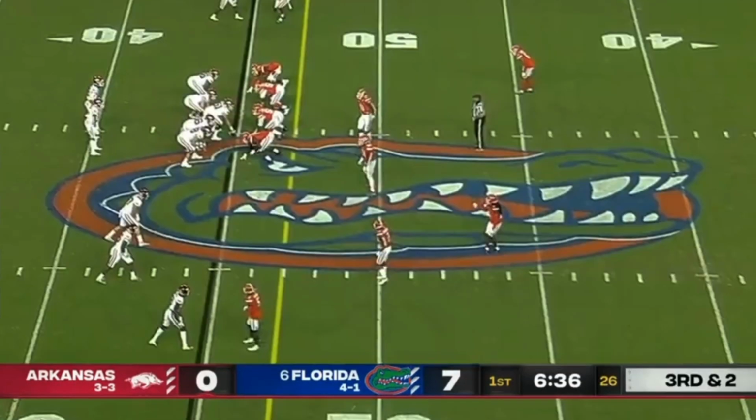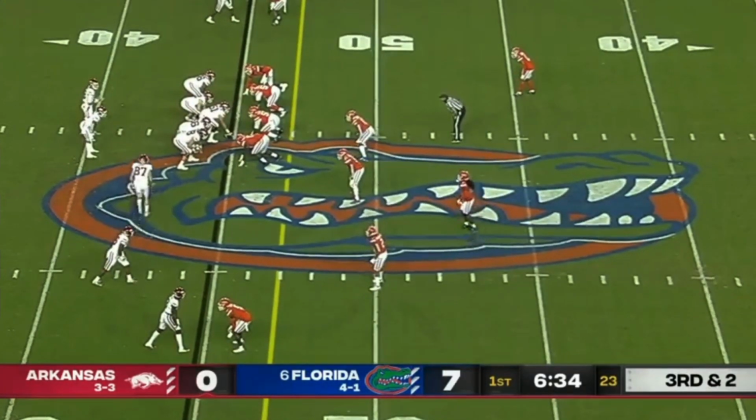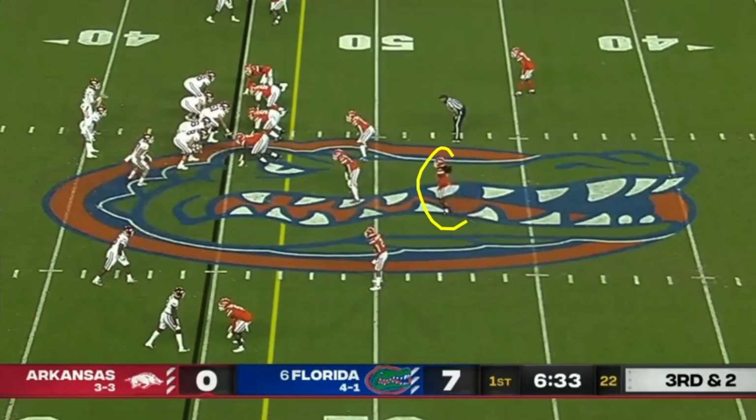It's 3rd down and 2 for Arkansas. Arkansas is going to put a man in motion. We're going to follow with Sean Davis. So we can see that we're in man. Arkansas knows we're in man. That's why they confirmed it. And you can see the distance we have here with Brad Stewart. Again, a lot of cushion.